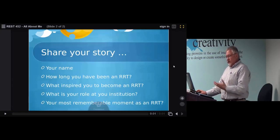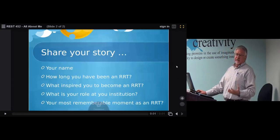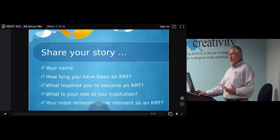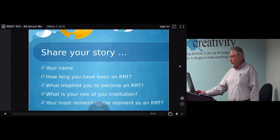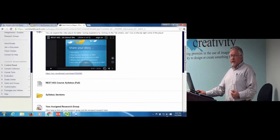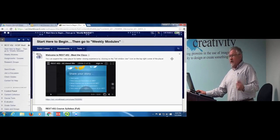In this, they're going to tell a little bit about themselves: how long they've been a respiratory therapist, what inspired them to be a respiratory therapist, what role they play in their institution, and their most memorable moment as a respiratory therapist. So that's kind of an icebreaker I wanted to throw out there for everyone. Plus, they get graded on that too.